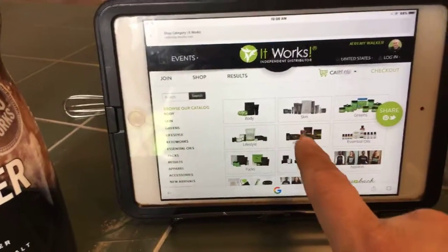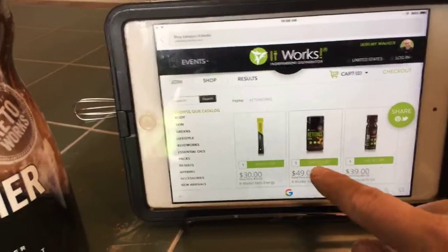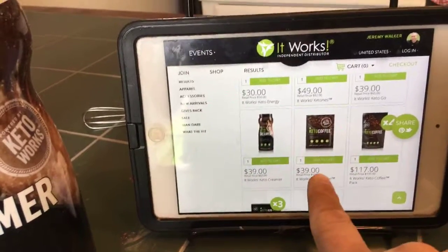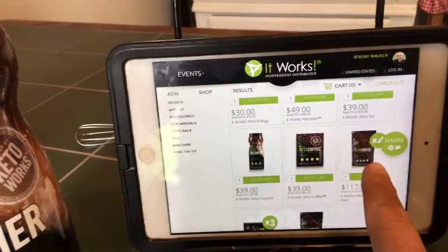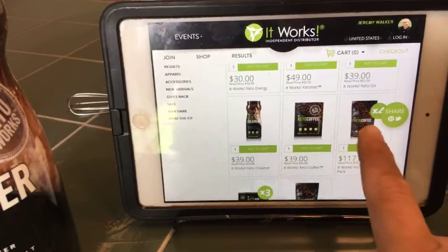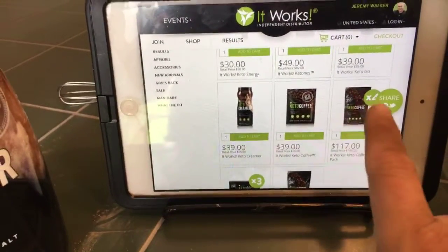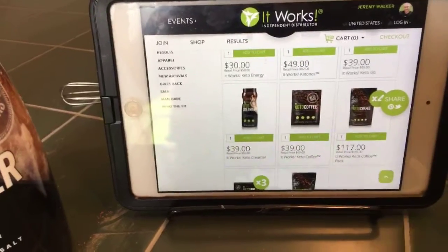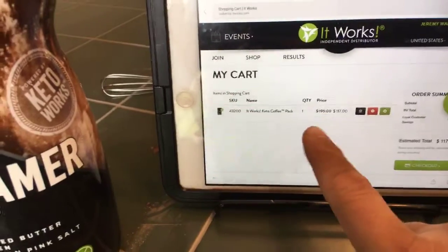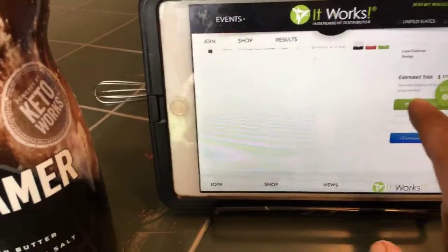So again, it's as easy as you go to the Keto Works. Again, this is what I was talking about on here. So here's the keto creamer, $39 a bag for 39 of the keto coffee. So if you and your other is looking for a great deal on the coffee, here's the times four. Look again, there's $117. It's like getting one bag for free on there. You just add to your cart. It takes you over here. Again, your estimated total, you go check out.